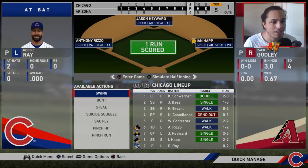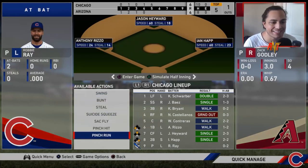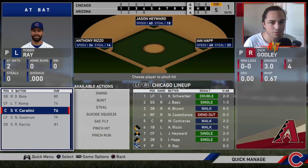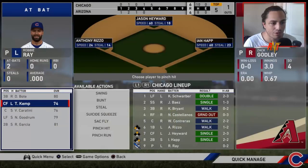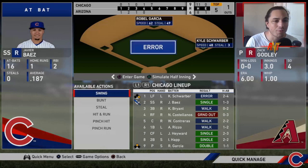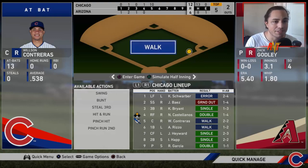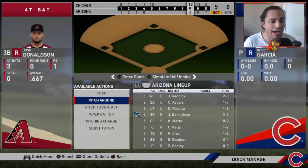Another run. Another one. Do we go with the pitching change? He is kind of tired. So what I'm going to do is, we got a righty up. Goodrum's got some speed, so I want to hold on to him. Let's go Robel Garcia. Bases-clearing double. That was the call for sure. And we've just opened up this game. Holy cow. I will take that.